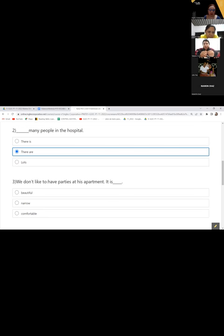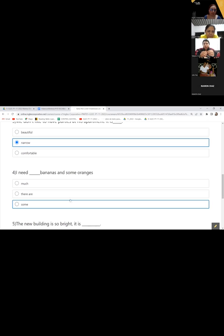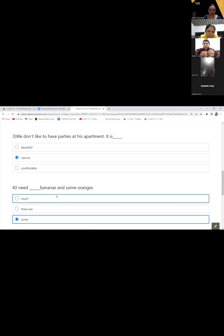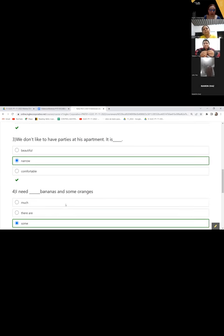Number three. We don't like to have parties at his apartment. It is narrow. Narrow es angosto o chico. Number four. Y nos da la pista porque dice que we don't like it. No nos gusta, ¿verdad? Number four. I need some bananas and some orange. Exactly. Countables ocupan some. Number five. The new building is so bright. It is illuminated. Illuminated. Correct. Right? And with that, you conclude the platform.